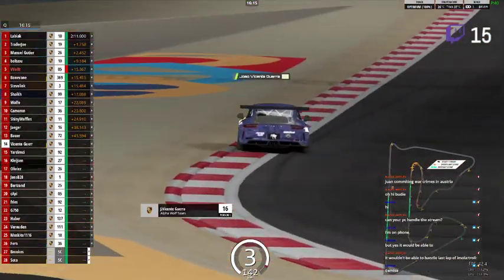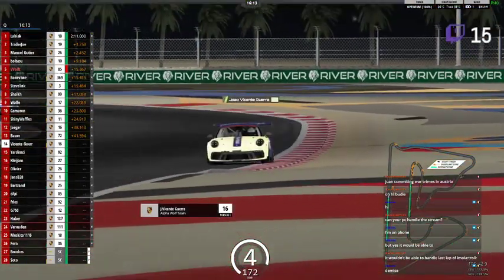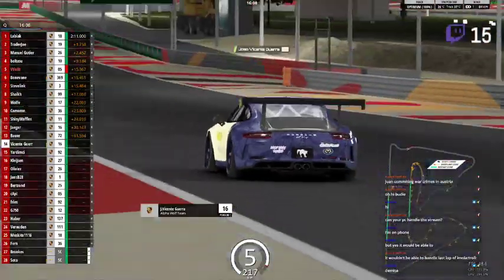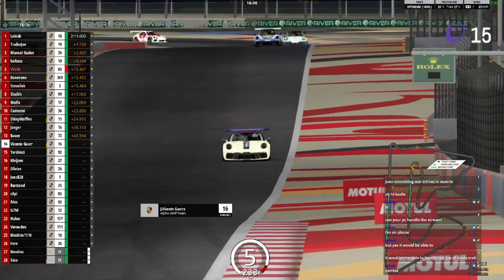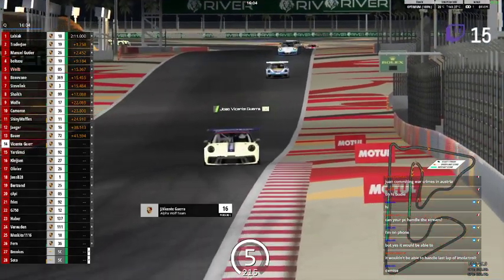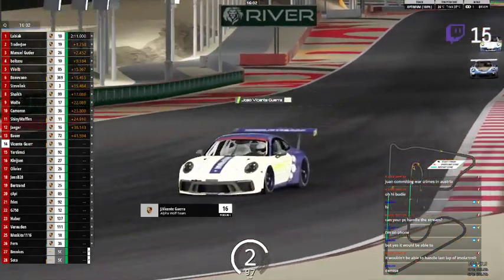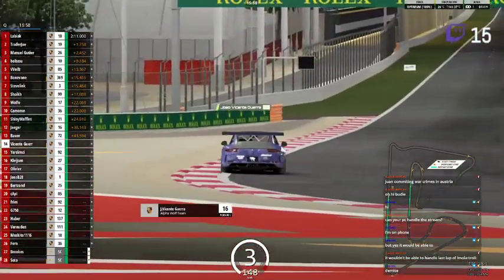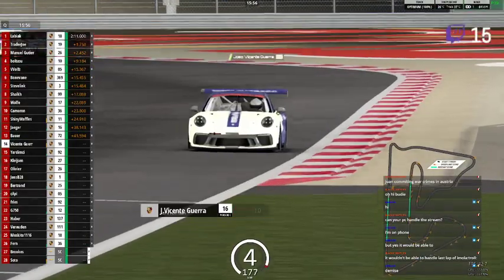What that qualifying lap will show on the timing screens, I don't know. I don't know if it's going to be correct. Hilke Kleisen has set the fastest second sector, 0.3 faster than João Guerra, but João's first sector was 0.6 faster than Hilke's. Grau's going to come and set a lap now.